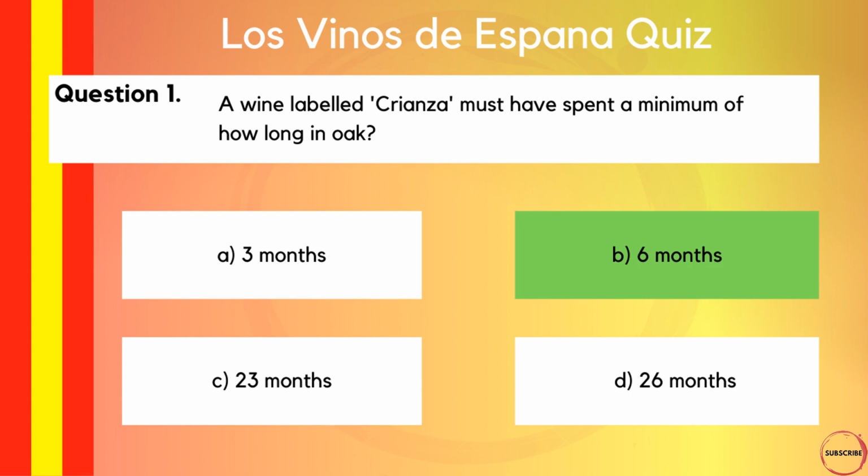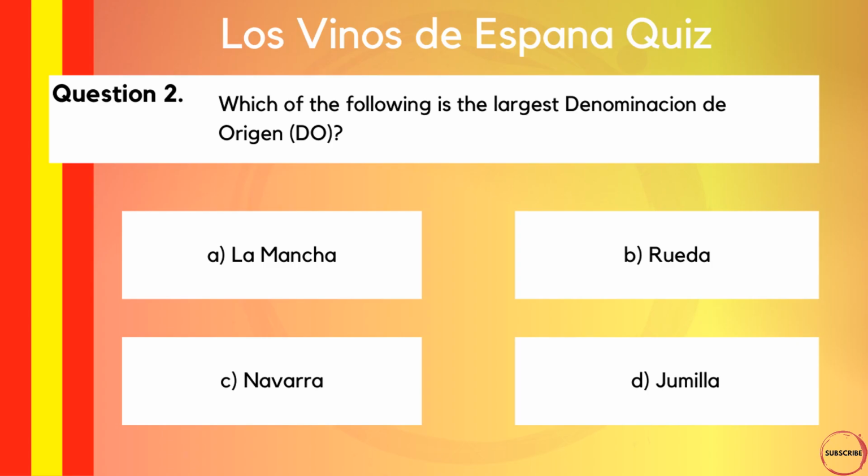Good start for you. So let's move on to question number 2, and this is going to pit your knowledge of wine regions to the test. Which of the following is the largest denominación de origen? Is it La Mancha? Is it Rioja? Is it Navarra? Or is it Umbría?